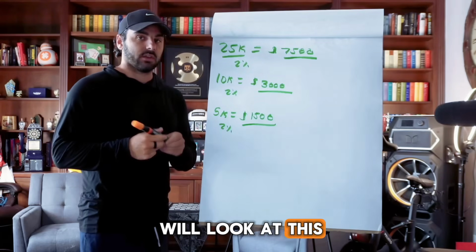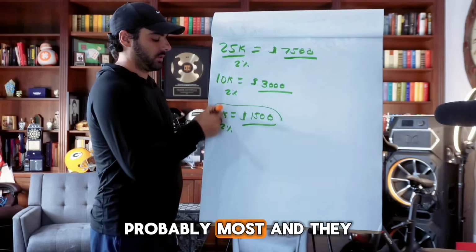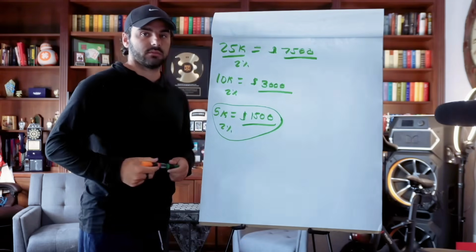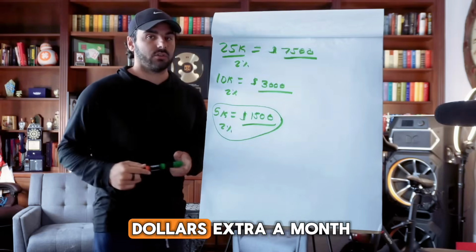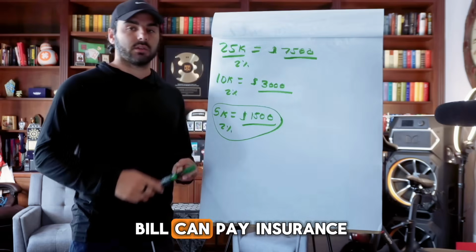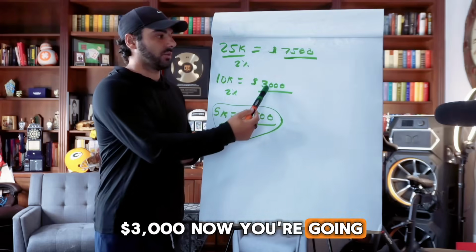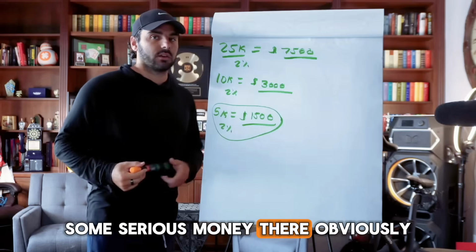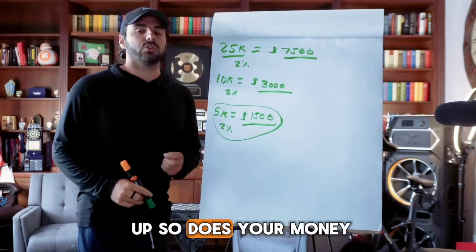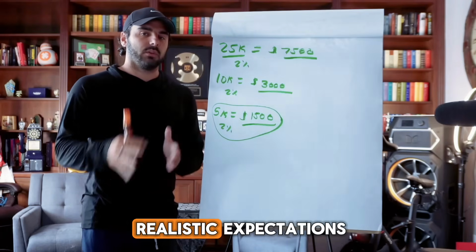Now, most people will look at this. They'll look at this section right here, probably most. And they will think, that's not a lot of money if I have $5,000. Guess what? Making $1,500 extra a month can pay some people's rent, can pay a car bill, can pay insurances, can pay utilities, can do a lot. $3,000, now you're going into the level of making some serious money there. Obviously, like I just showed you, as your bankroll goes up, so does your profit. You have to go hand in hand with realistic expectations.